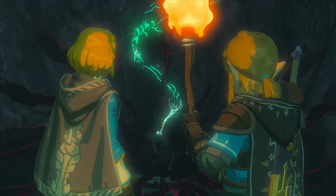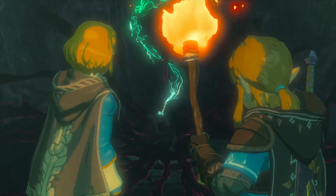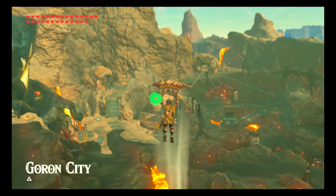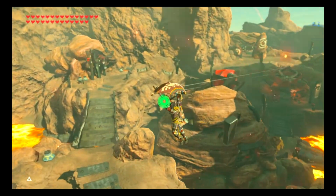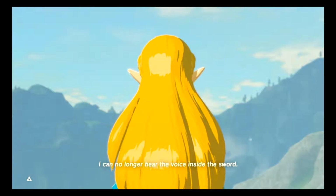The haircut feels especially significant. In many cultures, cutting one's hair symbolizes a new life. It's also more convenient if she's traveling and living outdoors. From a game dev standpoint, short hair is easier to handle in motion, as longer hair tends to clip into other objects. In the true ending, Zelda comments that she can no longer hear the voice in the sword.